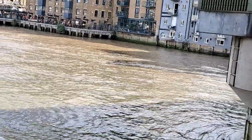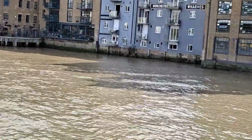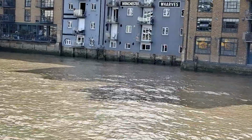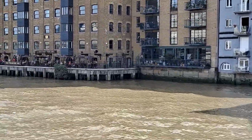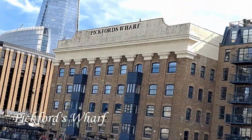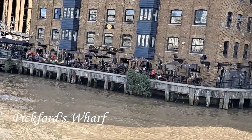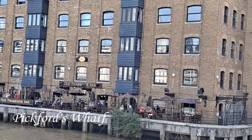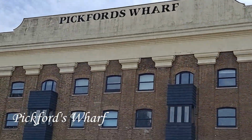So one of the more famous pubs on the Thames, somewhere you might like to visit yourself, the Anchor, Bankside. This is how the banks of the Thames used to look here to your right. These buildings, apartments today, converted from warehouses. So people living on the river today, but years ago these buildings stored cargo from all over the world. Pubs now look to your right.